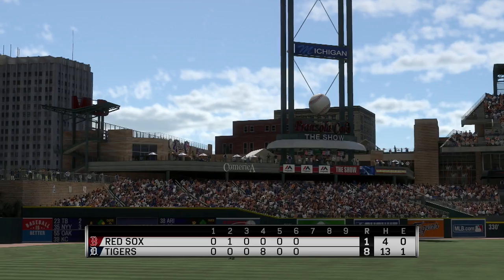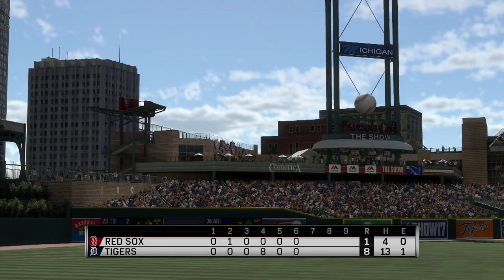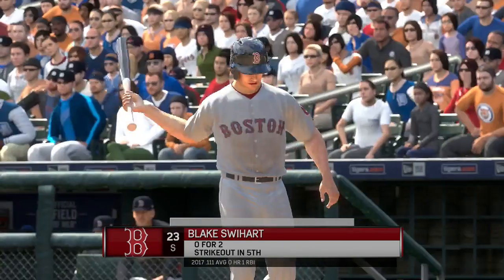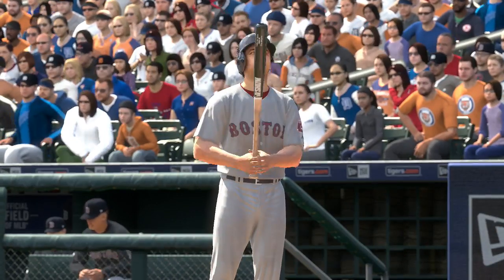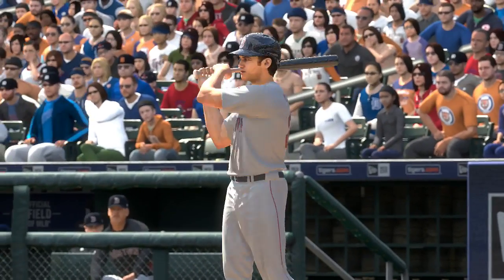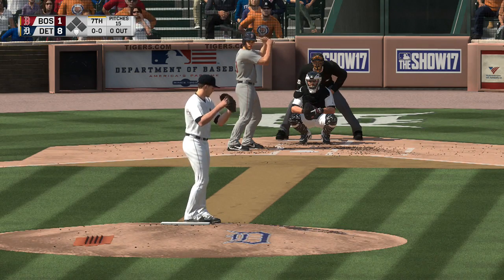Back here now at Comerica Park in Detroit. We're through the first 6 innings with the Tigers on top, and before we start the 7th, let's take a look at our game summary. Digging in once again, Blake Swihart. He'll lead it off here as we begin inning number 7. Now the Tigers have some action in the bullpen as a left-hander starts to get loose.